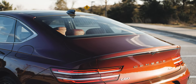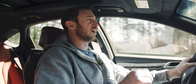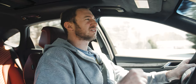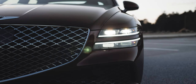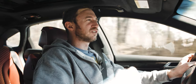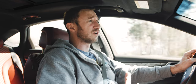In my opinion, over a very short window of time, I don't know of another non-German luxury brand that has so accurately pinpointed that intangible quality that makes the German luxury brand so desirable better than Genesis. I feel like in just the past year, the Genesis vehicles that I've driven just have that special sauce, that little bit of something. They haven't quite cracked it yet, but now all of a sudden they're starting to crack it.